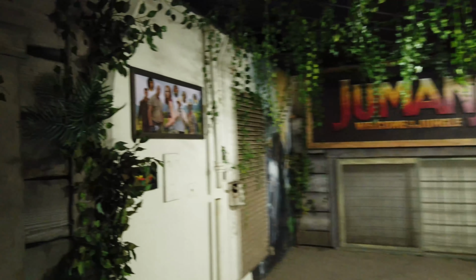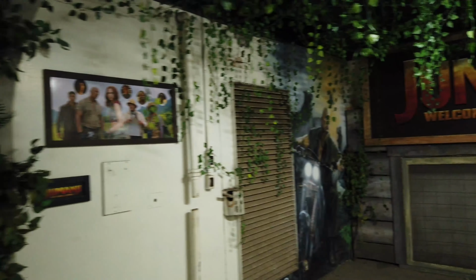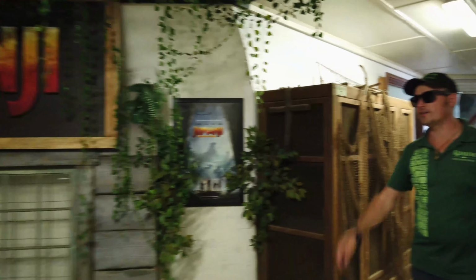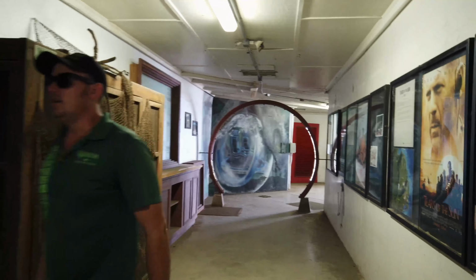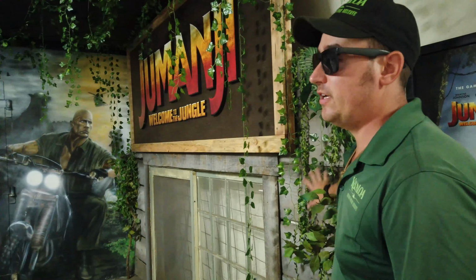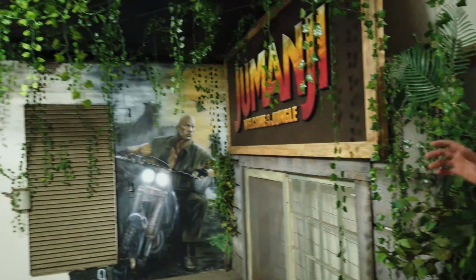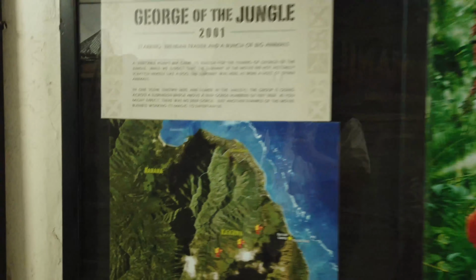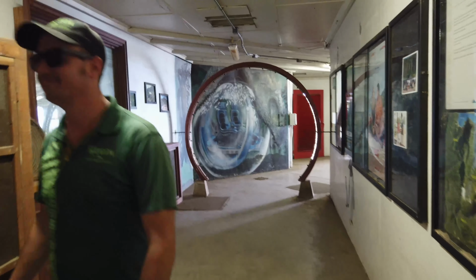Christmas 2017, this movie came out. Jumanji, Welcome to the Jungle, with Dwayne The Rock Johnson again. These wooden planks are from the actual movie. This is part of the set, part of the transportation shed, where all the vehicles were stored and they had to decide which vehicle to escape Jumanji with. They actually built that on the property, and this is part of it. So Dwayne Johnson at least looked at these planks, but he may have actually touched them, just for your information.